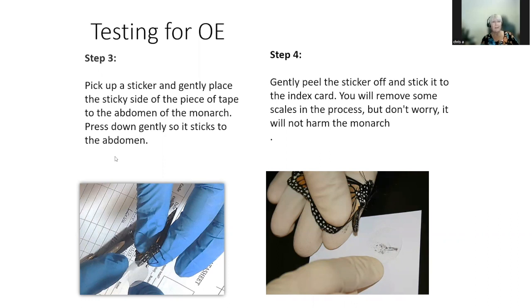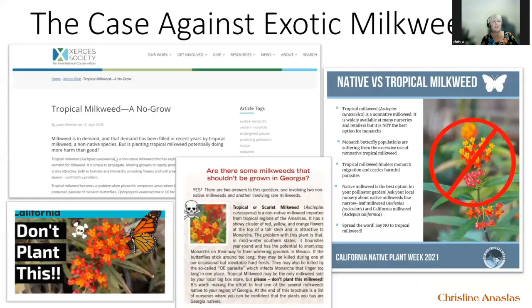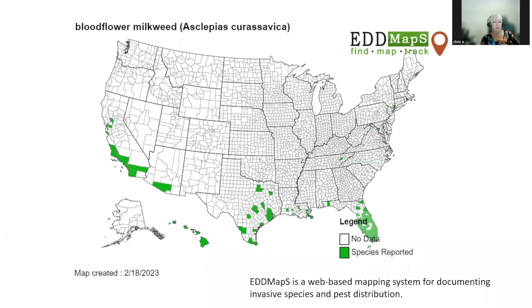We still have a lot of people growing tropical milkweed. I'm giving talks on just about that now, about the studies about tropical milkweed, the correlation, the charts, like this chart showing where tropical milkweed is growing outside of where it was originally planted, where it's escaping and growing into the wild. And it all correlates to where we have resident populations and we have high rates of OE.